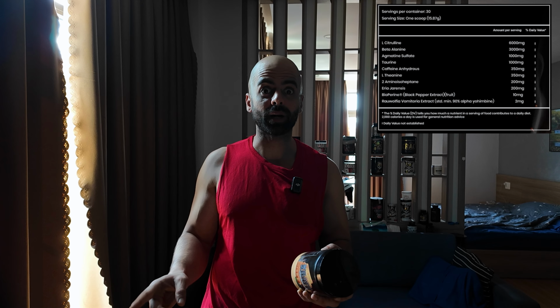Then we have Bioperine, black pepper extract. This is just to help you absorb all the ingredients that it's taken with, enhancing the bioavailability of everything, which is why you should have black pepper on every food you eat. And then we have alpha-yohimbine, 2 milligrams. This is a fat-burning stimulant. It creates a very jittery, anxious-like experience, especially when it's combined with caffeine. But 2 milligrams, it's not too big of a dose, but alpha-yohimbine is a stronger version than the regular yohimbine.